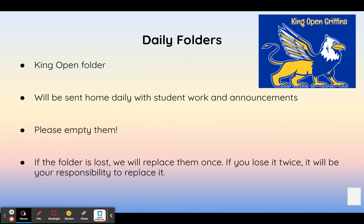Daily folders, a little bit old school, but we are going to be sending folders home. We ask that you bring your folders back every day, and we're just going to keep them there. Especially during COVID times, we actually haven't gotten a lot of stuff to send home in folders. But if we do, I'd put it in their folder and then into their backpack, and then we ask that you just bring it back. Please empty them; they could get pretty full. If it's been a few weeks and I notice the same stuff is in there, I'll probably empty it for you. So just take it out when you see that stuff.